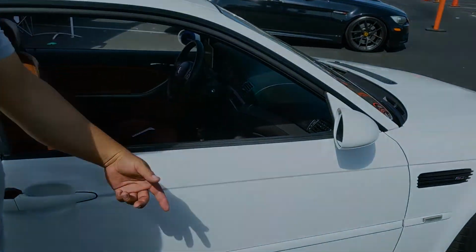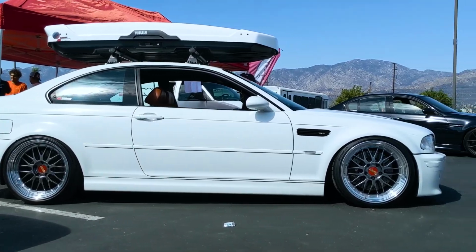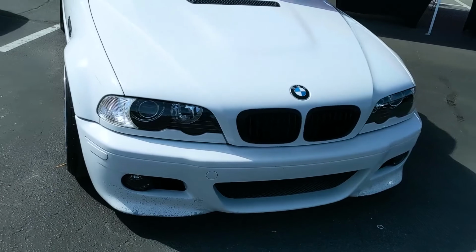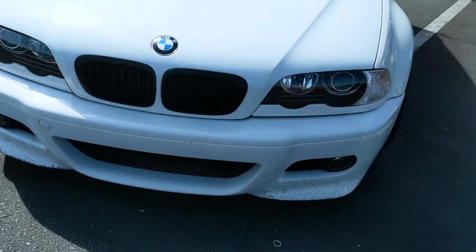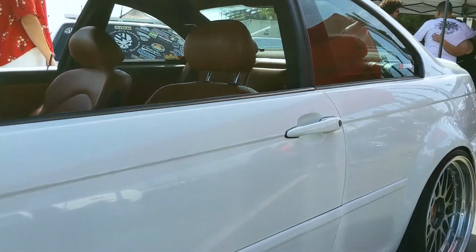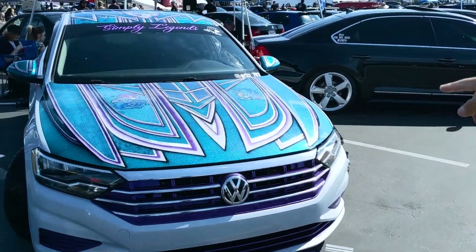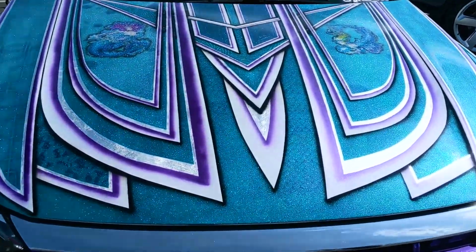Check out this gem of a vehicle right here, E46 M3. Take a look at the detail on that flake. All the pinstriping, and oh, look at that purple paint. Wow.